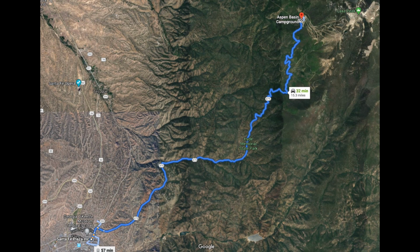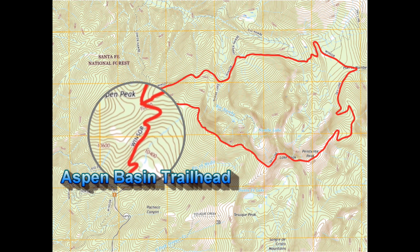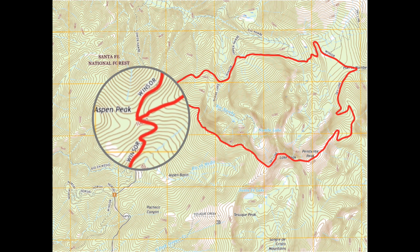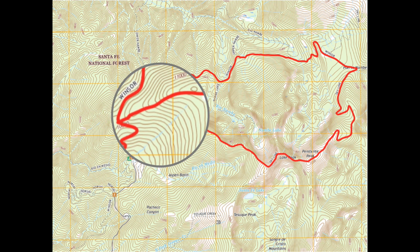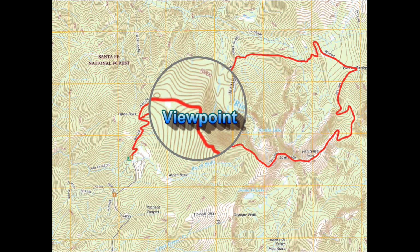For this hike, we'll be using the same starting location as episode 4. From the Aspen Basin campground, follow the trail approximately 1 mile up the hill. At this point, you will see the wilderness boundary sign and a fence line. Take a right at the fence line. Follow the fence line until you reach a wonderful viewpoint.